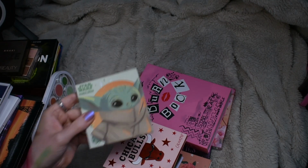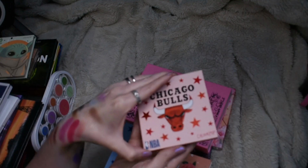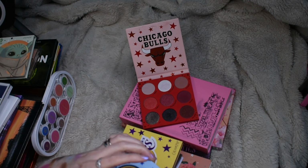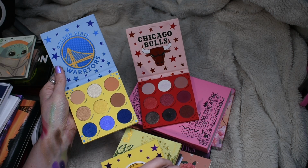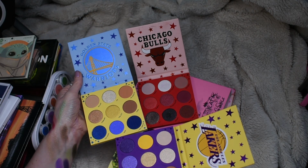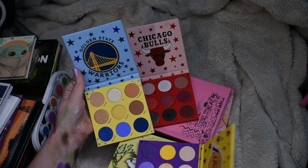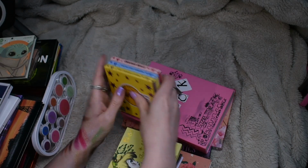I've used it once or twice, but just not enough to actually formulate an opinion about it. Then we get into some of these basketball ones that I've gotten. The Chicago Bulls, the Golden State Warriors, the Lakers, and I literally picked these up because they had such interesting color stories compared to a lot of what ColourPop was putting out at the time. And yeah, I do want to continue to give them a try, so we'll keep all of those.